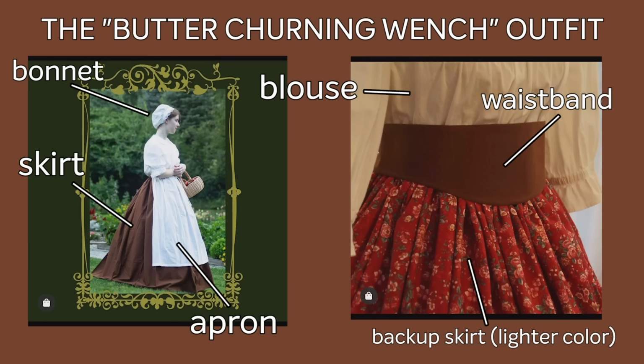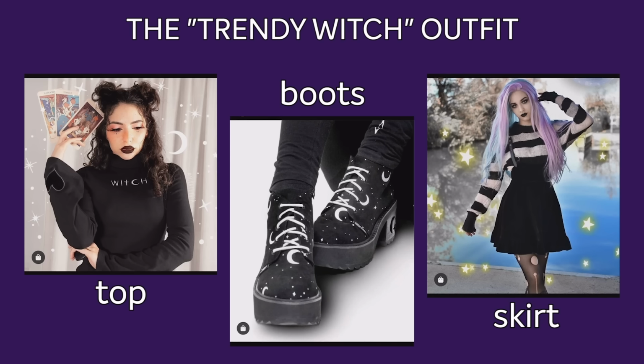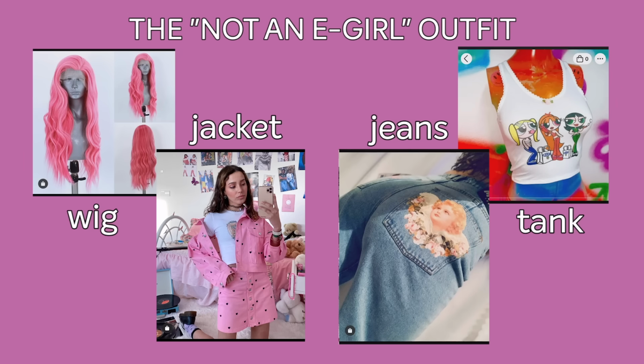Okay, so now that we have all of our items selected, it's time to order them and wait for our haul. So the next time you see me, I'll be wearing different stuff. Or opening the different stuff I'm gonna be wearing.